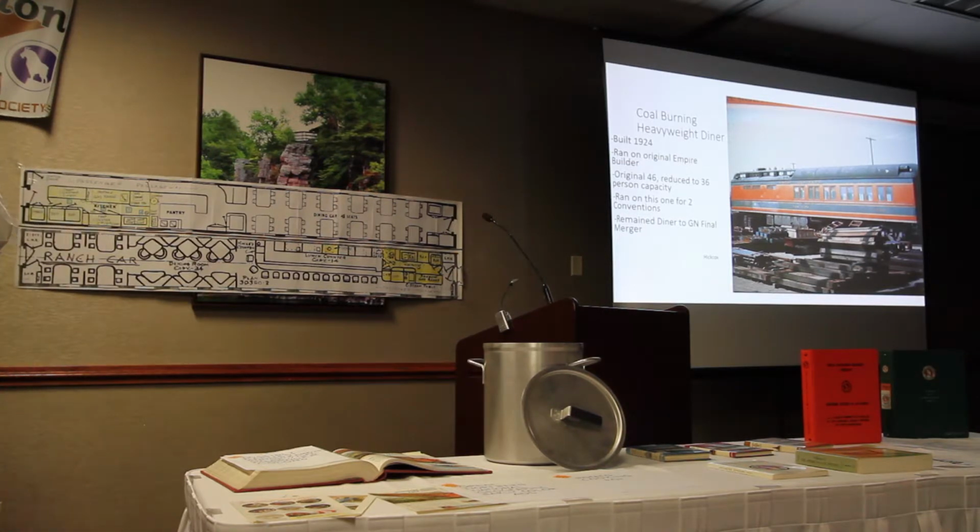And the way the heavyweight was worked, and that's the reason why an awful lot of people got out of the military and went to work for the trains, is because before World War II, all of the stoves in the dining car were coal-fired. And when they came out with the 1947 Empire Builder, they were gas, and all you had to do was turn the nozzle and you had instant heat. It was absolutely fantastic to be able to just turn that heat.